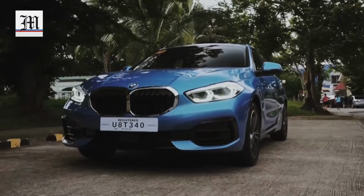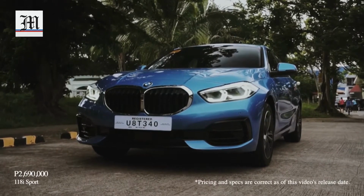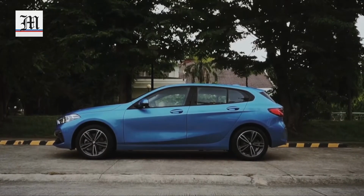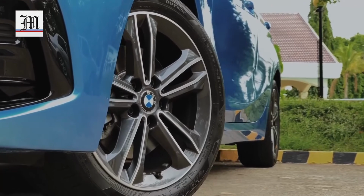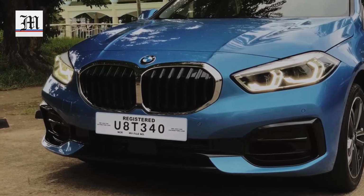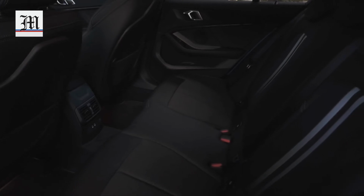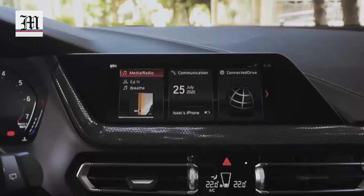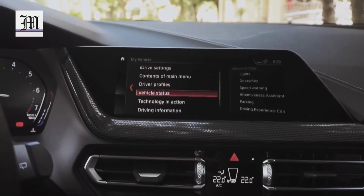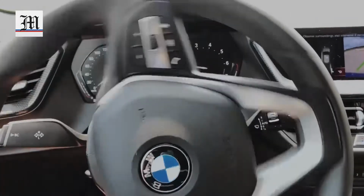Pricing for the all-new BMW 1 Series starts at a little under 2.7 million pesos, which gets you this base 118i Sport variant. This variant is equipped with LED head and tail lights, 17-inch alloy wheels, Sportline exterior package, illuminated exterior door handles, electric adjustment for the driver's seat with 2-person memory, synthetic leather interior, ambient LED lighting, the base iDrive 6 infotainment system, front and rear parking sensors, reverse camera, and BMW's parking assistant self-parking feature.